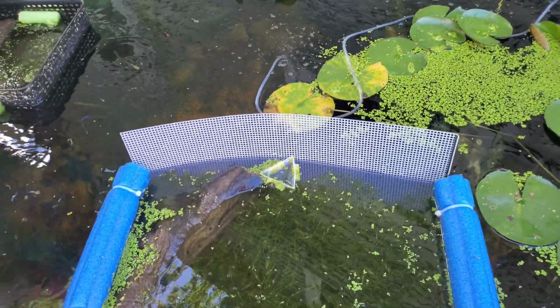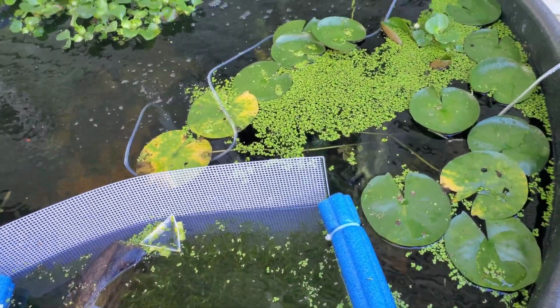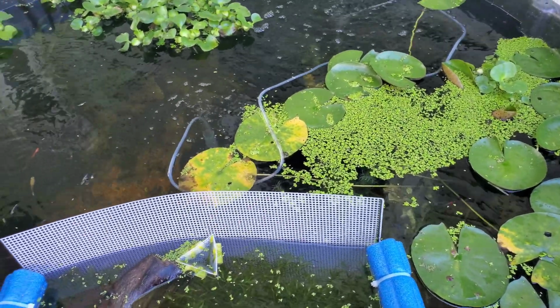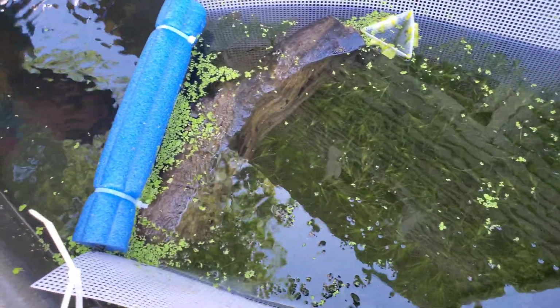And I didn't get them on purpose. It's just plants I've bought from other people. And yeah, there's too many snails to count, really. And even in this one, it's crazy.